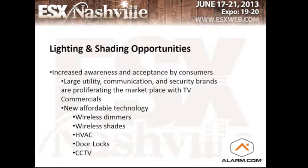So the purpose of this presentation is to talk about a combination of the lighting and shading opportunities, but also this emergence of what I would call entry-level automation that's actually starting to take hold. If you've been in this industry a long time, you've heard about home automation for a long time, but it failed to take hold until this last year or so. And some of the reasons for that: the increased awareness and acceptance by consumers. They are being inundated with commercials on TV from large utility, communication, and security brands, which is all good news for us. Because once awareness comes up, the market share will also rise. And it'll give us a lot of opportunities.